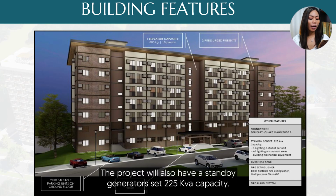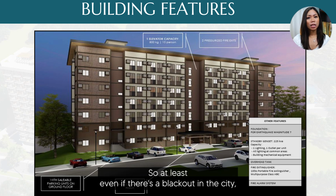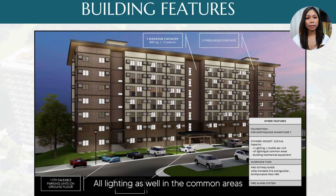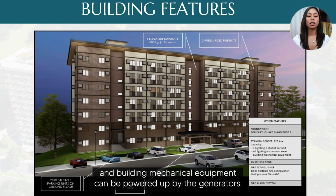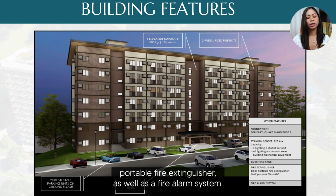The project will also have a standby generator set, 225 kVA capacity. This can power up 1 lighting and 1 outlet per unit. So at least even if there's a blackout in the city, you will have 1 light and 1 outlet that's still functioning. All lighting in the common areas will be carried by the generator, and building mechanical equipment can be powered by the generator. There's also going to be an overhead tank and 10-pound portable fire extinguisher, as well as a fire alarm system.